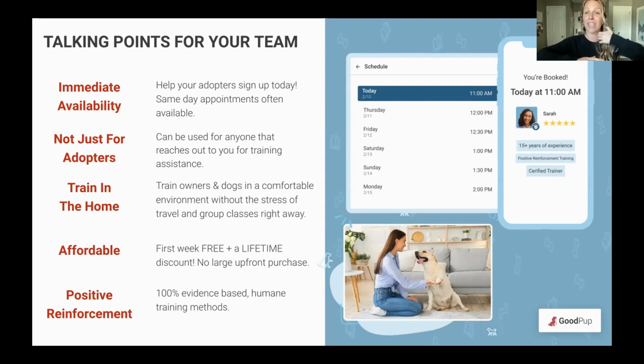If you are taking home a foster dog or newly adopted dog, and you get home from the shelter and realize that you've got some serious questions, you can log into our app immediately and get access to a trainer in real time. Certainly not just for adopters, as we will talk about here in a minute, lots of fosters, lots of surrender prevention. So we are accessible to anybody that wants or needs our services.